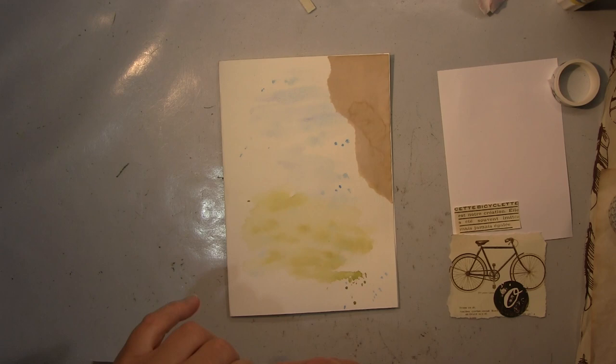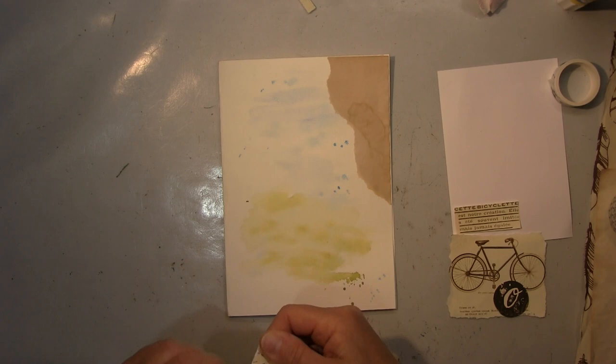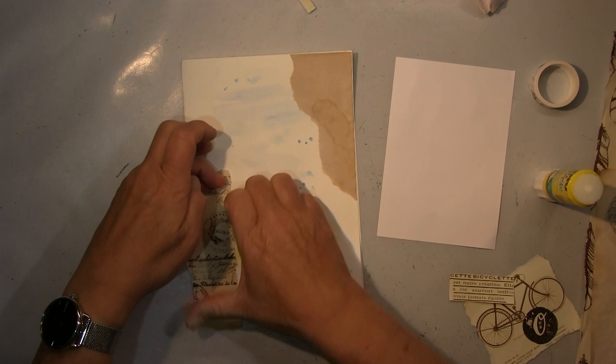So that's basically it. And I took it out of the journal now. It's so much more convenient to work on it. Going on with the first page. Basically, it will be about traveling, but with a bicycle, you know. I quite like to ride my bicycle. I go everywhere with it. Hardly ever use the car anymore. And so, yeah, quite like that.